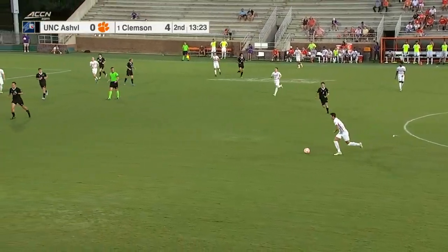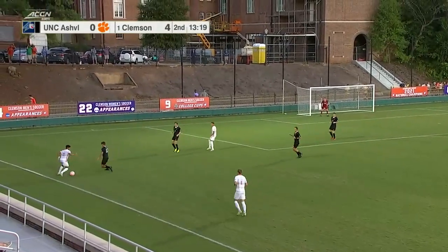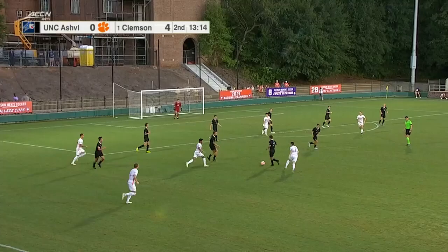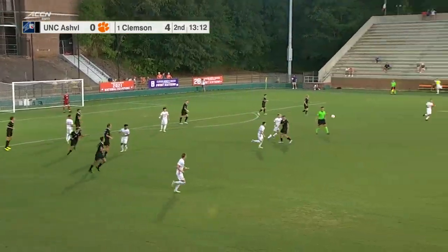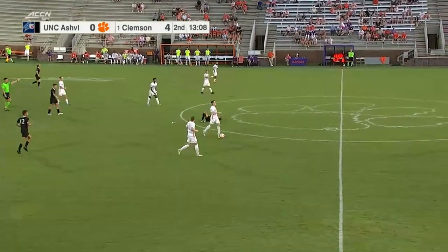Tell you what, Nathan Richmond has an engine that just keeps going and going and going. Reminds me a bit of Grayson Barber, played here a few years ago. Great comparison. Just high energy, always pressing, willing to outwork anyone.